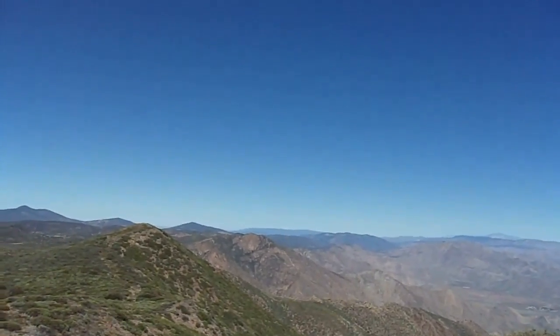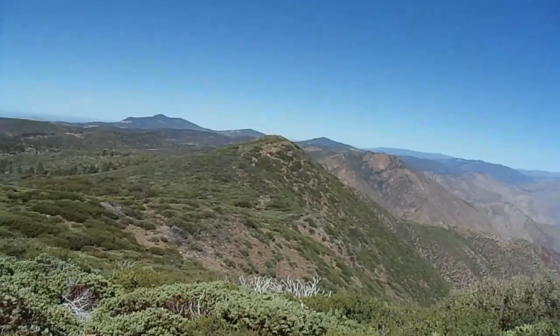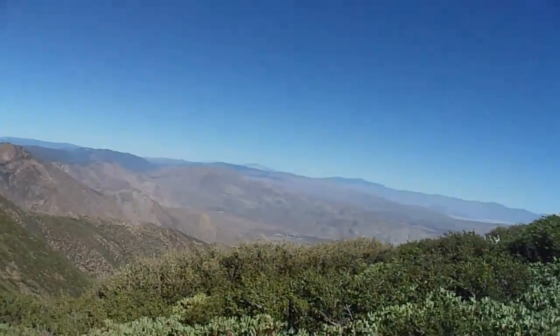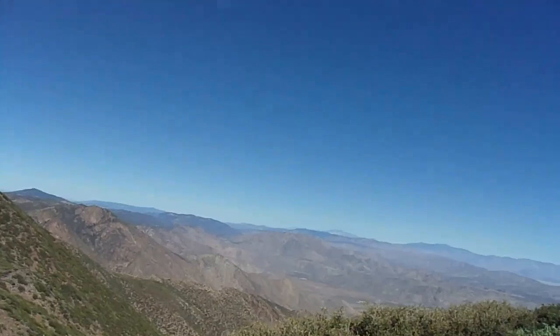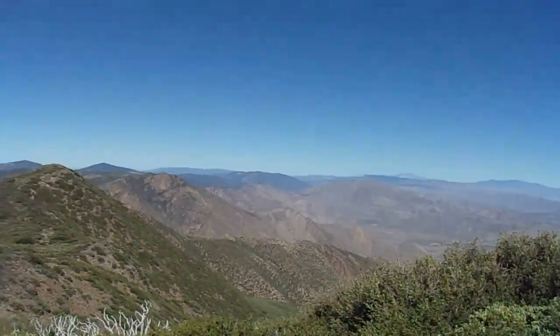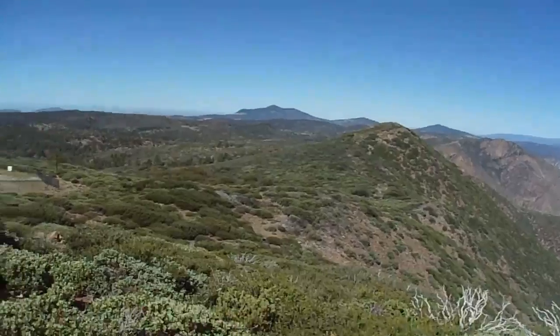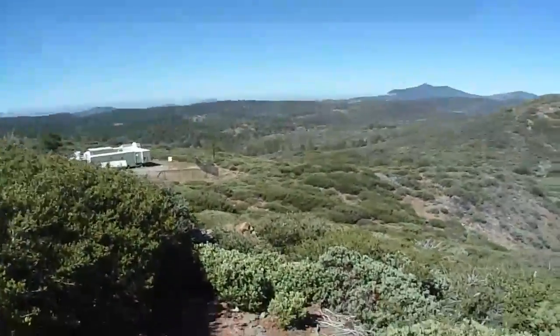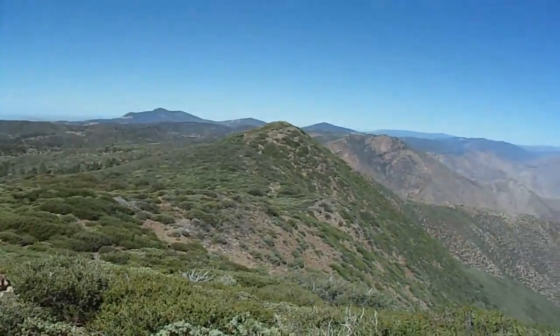Potentially see into Arizona, from what I've heard or read. Potentially see all the way into Arizona. This is the way I came up the first time. It was up this way instead of up the road.